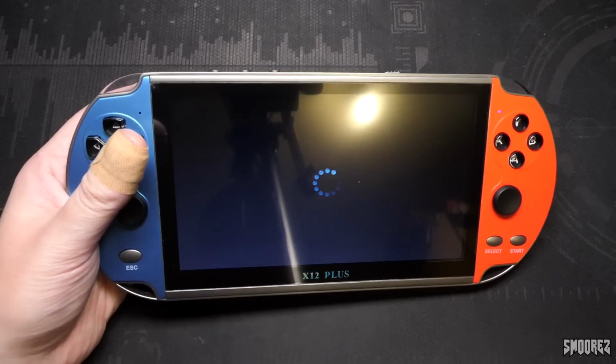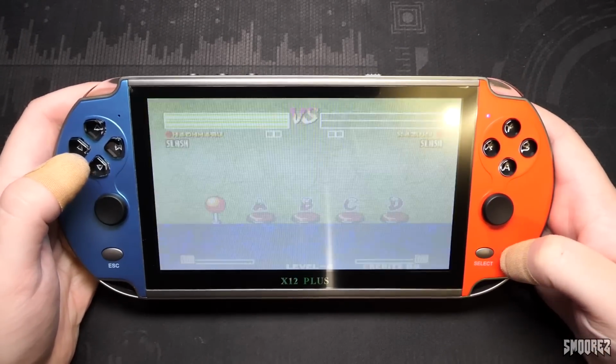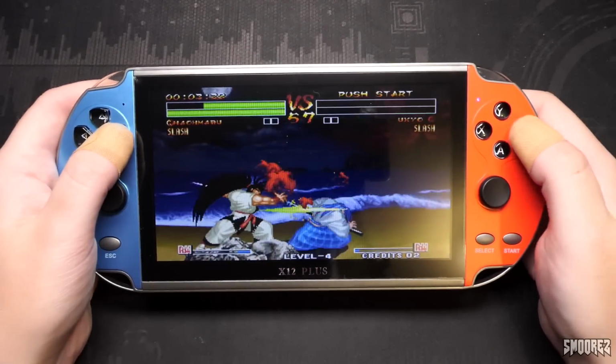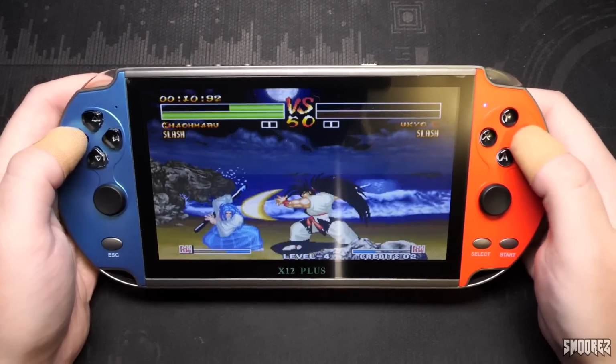What's Samurai? Let's take a look at Samurai. Another Neo Geo game. Samurai Showdown 4. Fair and square. Prepare to die. Well, the emulation's not too bad though, it's pretty good, being scaled to a 7-inch display.